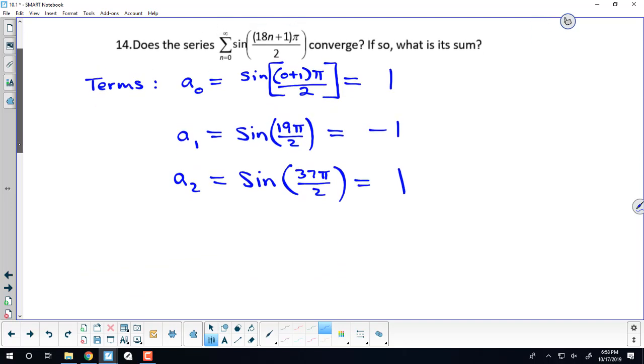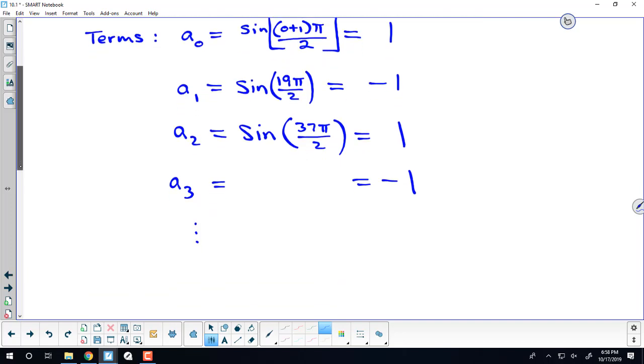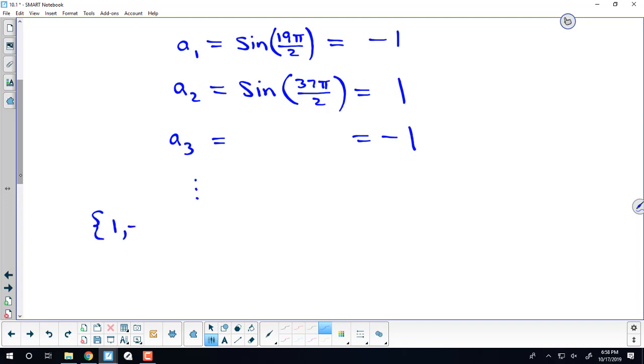So are we going to ever get anything but 1 or negative 1? It's always going to be the sine of some odd multiple of pi over 2. Maybe we need to look at more, I don't know, but you can if you want. Next term is negative 1. And so that pattern continues, 1, negative 1, 1, negative 1. Remember, again, these are just the terms. So what would we say here? It's going to diverge, right?